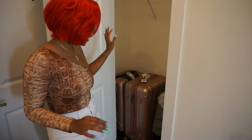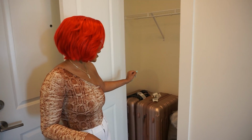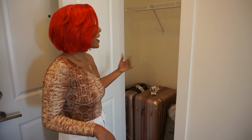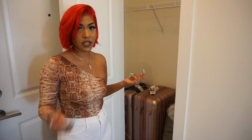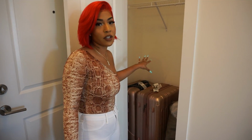This is where we keep all of our suitcases, and we have our air mattresses in here for when people want to come over and stay the night, like our family and friends from back home. We keep all of our covers and pillows in here.